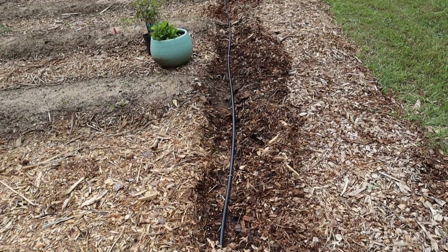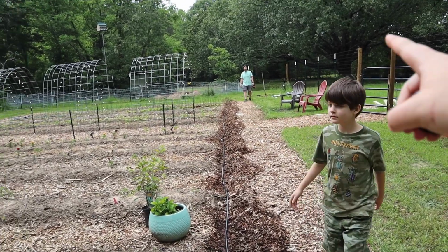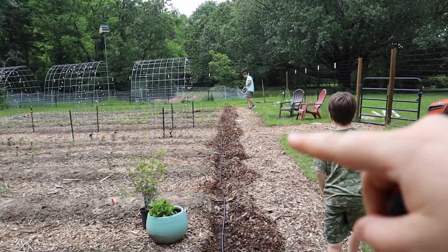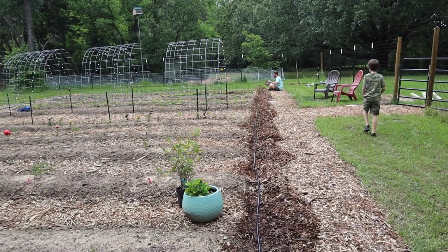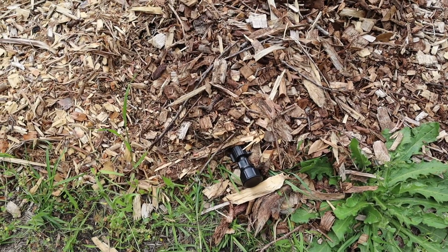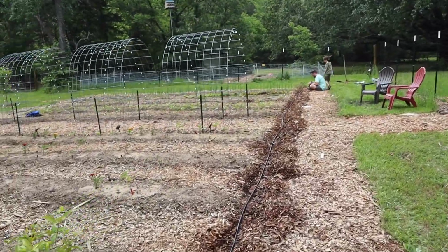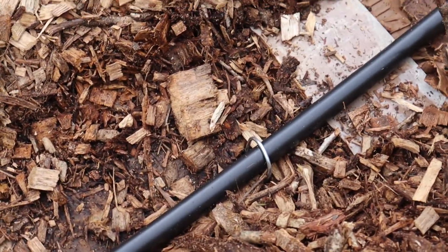All right, Chris has all of the black tubing. This is half inch tubing, which is the source from the water hose. And then from there we have quarter inch tubing that will go down each of the rows. And then it has this little end piece so we can winterize the water. We can flush it out if we need to. But he's making good progress. And we use these little wire clasps to hold the hose down.